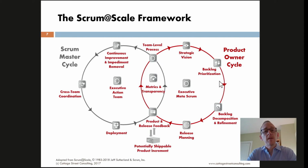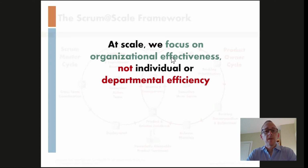On the other side, you've got the Product Owner Cycle. It's really focused in on the what, and how do we maximize value as an organization, as a company, for our customers and our stakeholders. And so that's what we want to look at Scrum at Scale, is this scale-free architecture of starting anywhere within this diagram, addressing those things, and then working on the next thing. And so again, what we're going to try to do here is focus on organizational effectiveness, not just the efficiency of one department, one team, or an individual.